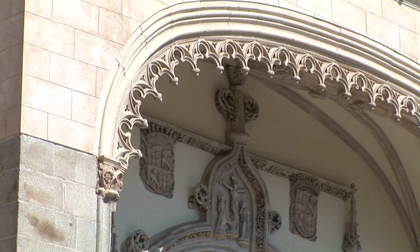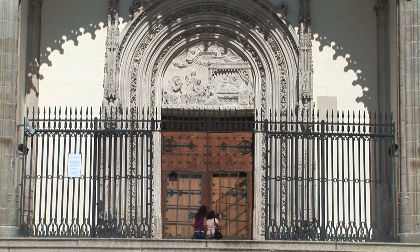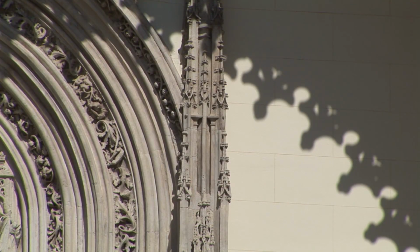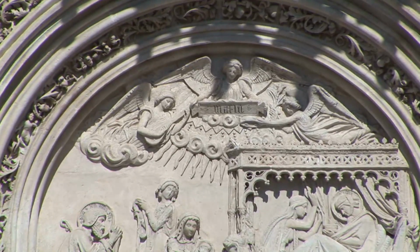From an architectural point of view, San Jerónimo el Real is interesting with its Gothic exterior, the newly added towers and the valuable stained glass windows. The bas-relief on the main entrance was done by Ponciano Ponzano.